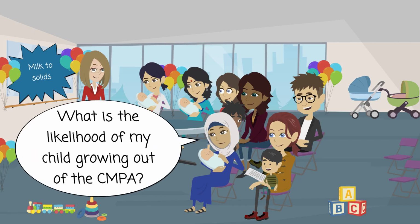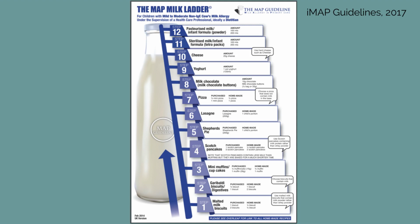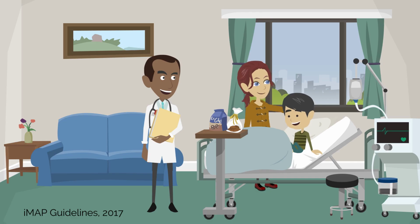What is the likelihood of my child growing out of the cow's milk protein allergy? Around 80% of children are able to reintroduce cow's milk into their diet by their 3rd birthday. When it is safe to be re-challenged with cow's milk, then the IMAP milk ladder is used in coordination with the dietitian and allergy services, possibly starting off with baked milk products such as biscuits, either as home challenges or under medical supervision at hospital.